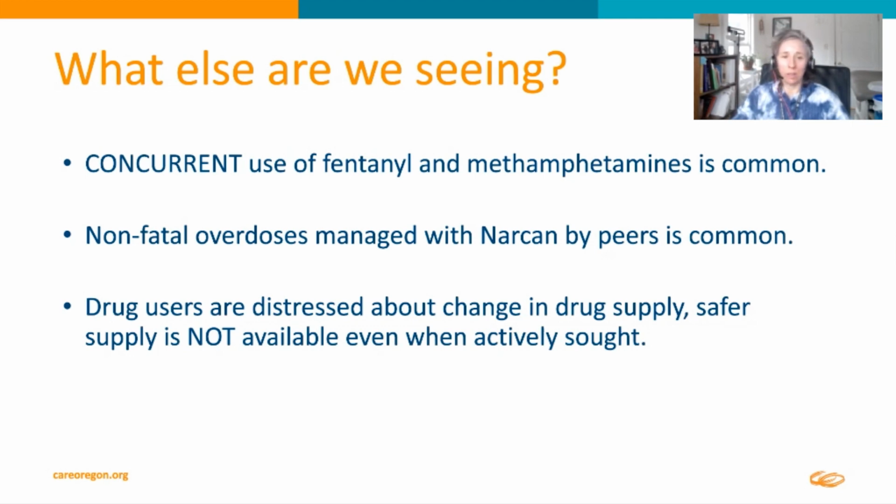Drug users are really distressed about this change. This is not a welcome change to the drug supply. This is something that folks are feeling fearful about, upset about, grieving: the fact that for them to maintain themselves, to feel well, to function, they are having to turn to a very potent and scary substance. And then it's a lot more difficult to transition somebody to a medication that would be helpful, and folks are really grieving that as well, I think both users and folks who care for users.